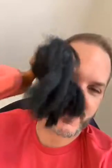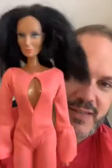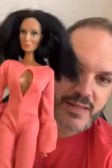So yeah, her hair is probably very long if I could figure out what to do with this doll hair, but this is it, vintage Cher from the 70s doll. She probably remains my favorite doll.